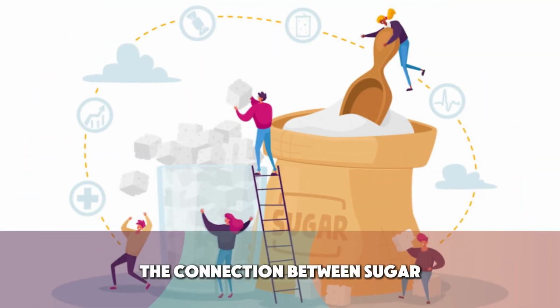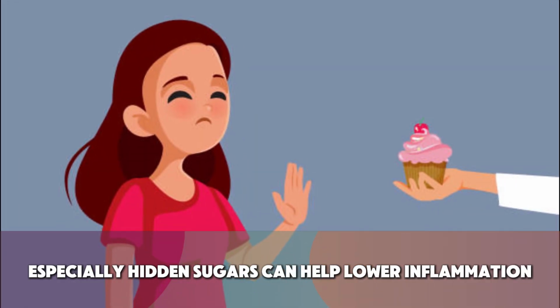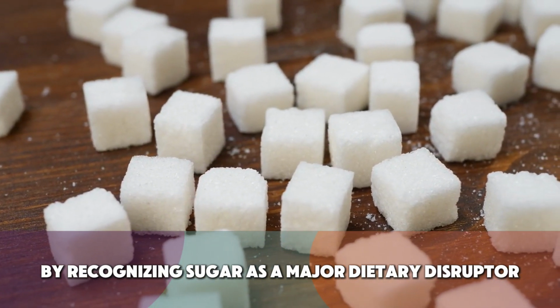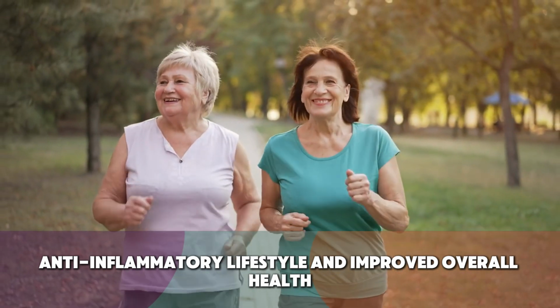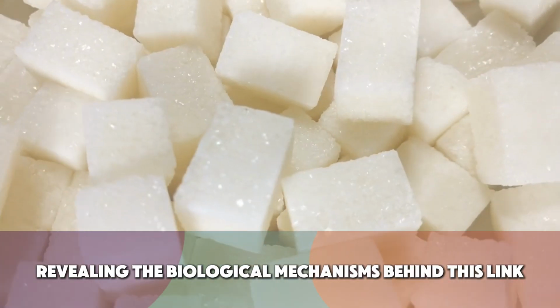The connection between sugar, inflammation, and hormones is complex, but one thing is clear. Reducing sugar intake, especially hidden sugars, can help lower inflammation and support hormonal stability. By recognizing sugar as a major dietary disruptor, we can take meaningful steps toward a more balanced, anti-inflammatory lifestyle and improved overall health.